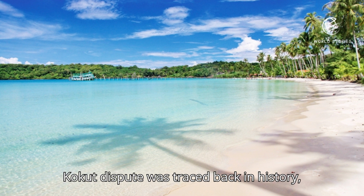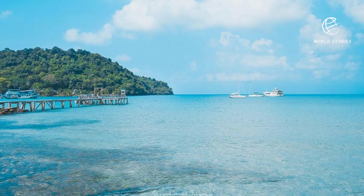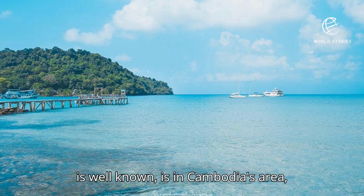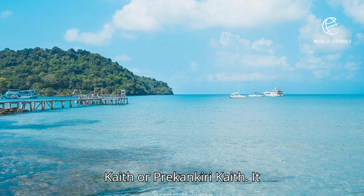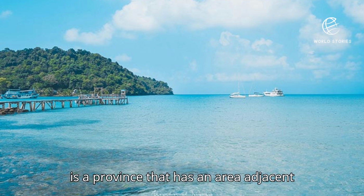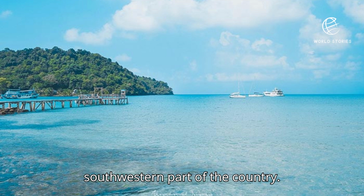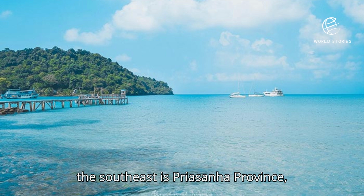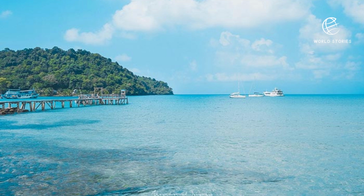The Koh Kood dispute was traced back in history, linking the story to Koh Chang, which Thailand should not lose as well. From Koh Kood to Koh Chang, as it is well known, is in Cambodia's area, which was originally called Pakandakiri Kaith, sometimes spelled Pakandakiri Kaith or Prakankiri Kaith. It is a province that has an area adjacent to the coast of Cambodia, located in the southwestern part of the country. To the north is Phothisat Province, to the east is Kampong Speu Province, to the southeast is Priyasanap Province, to the west is Trat Province of Thailand, and to the south is the Gulf of Thailand.